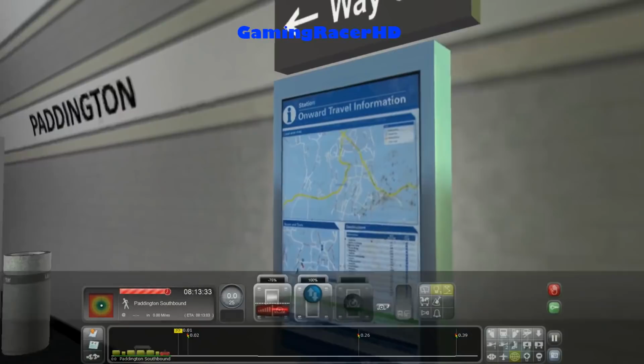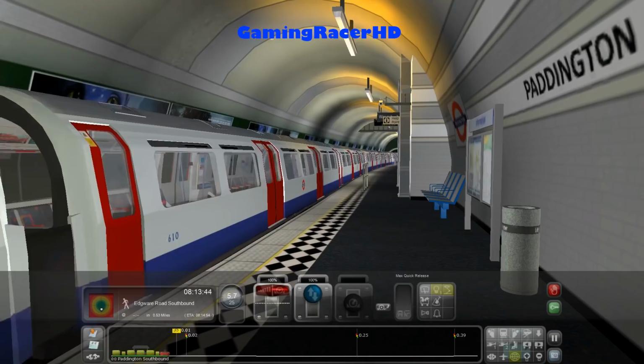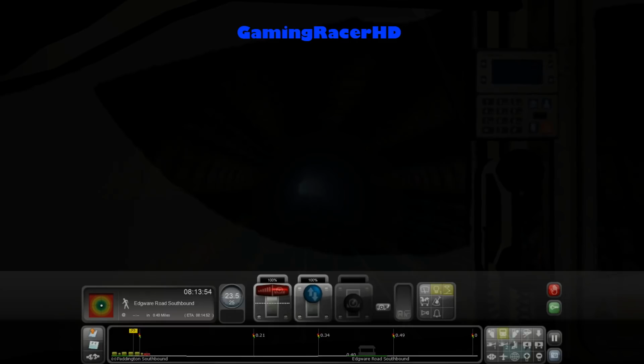And this train is ready to depart. Please mind the doors. Next station is Edgware Road. So there's actually two Edgware Road stations. This one is only for the Bakerloo line, but there's another one which is not too far away, which is obviously for the Circle and Hammersmith and City line.